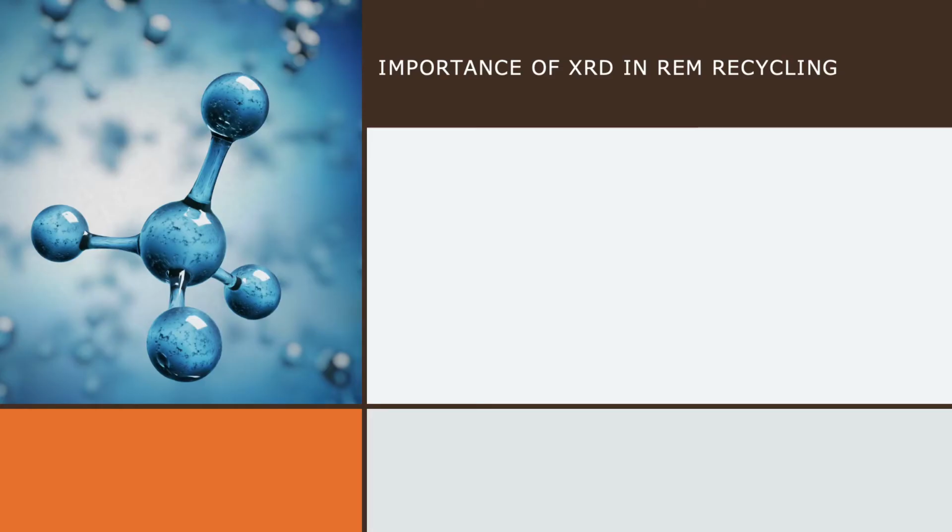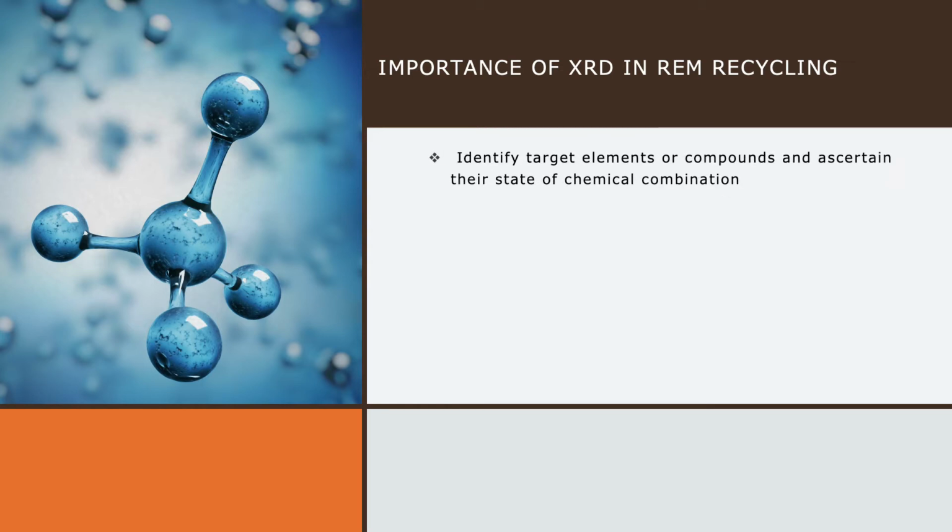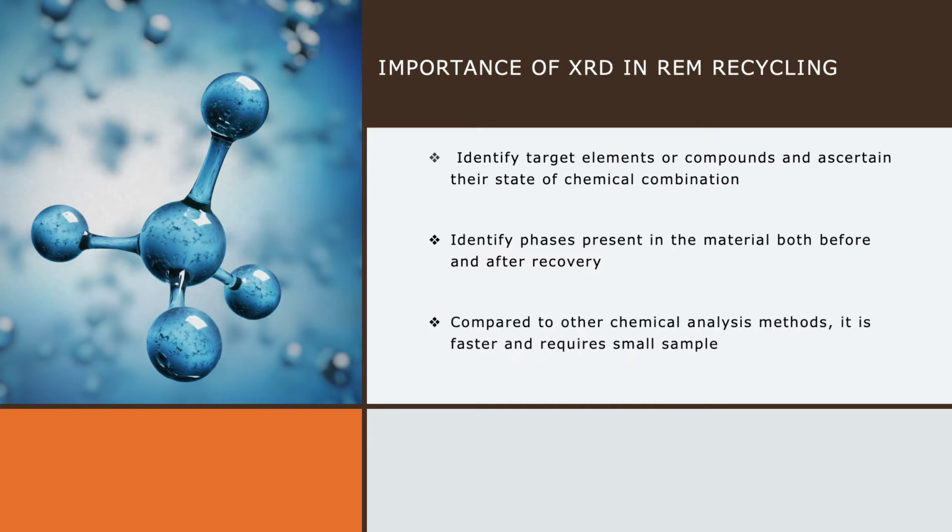X-ray diffraction is a technique for characterizing the arrangement of atoms in crystals and the distance between crystal faces in order to reveal detailed information about the chemical composition, crystallography, and microstructure of the material. In rare earth metals recycling, X-ray diffraction can be used to identify target elements or compounds and ascertain their state of chemical combination. It can also be used to identify phases present in the material both before and after recovery. Compared to other chemical analysis methods, X-ray diffraction is faster and requires small sample.